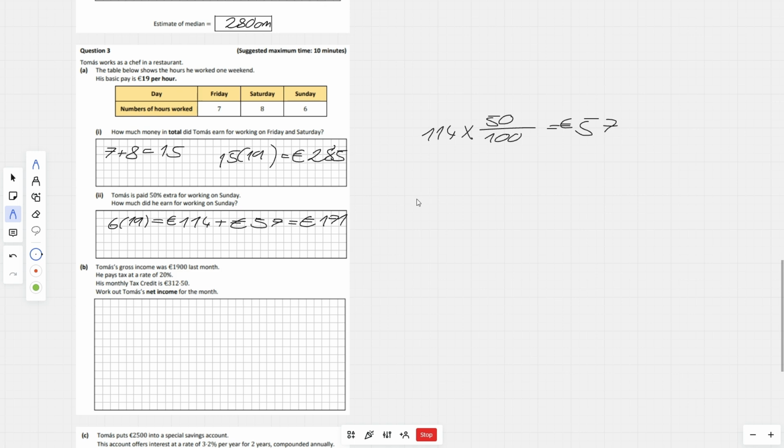If you're really confident, you could do something like this: 114 multiplied by 150 over 100. What you're doing here is multiplying by what he already got paid and adding the 50 on top of that. So you're multiplying by 150 over 100, so you're multiplying by 1.5, which will give you 171 straight away. If this doesn't make sense and the other method makes sense for you, then stick to that one. But if you're really confident and want to speed up the way you solve these exam papers, this would be a good way to do it.